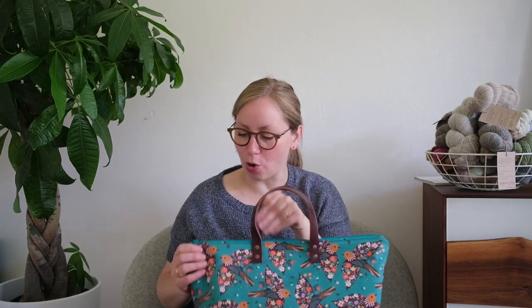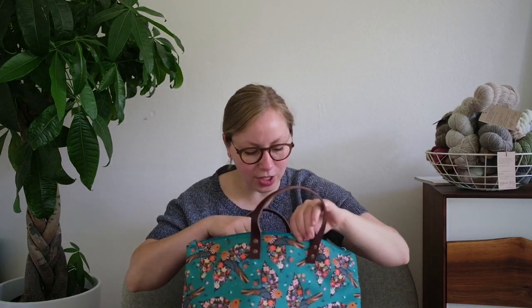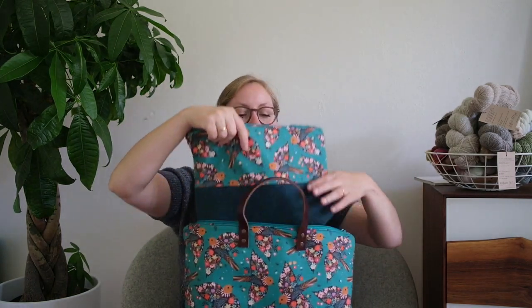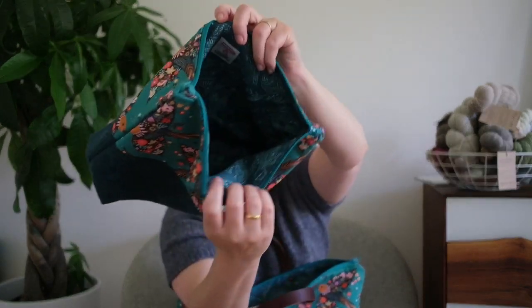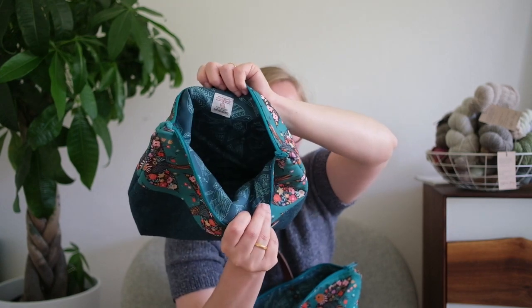So we're just going to open it. And I'm going to take them out and show them to you one by one. So we're going to go down in size. This is the sweater bag. Then we also have the shawl bag, which has a standing bottom as well. And I'm going to use this to show you the beautiful lining fabric, which also has cute little birds.